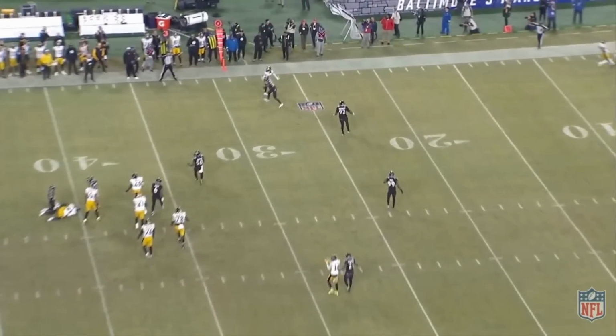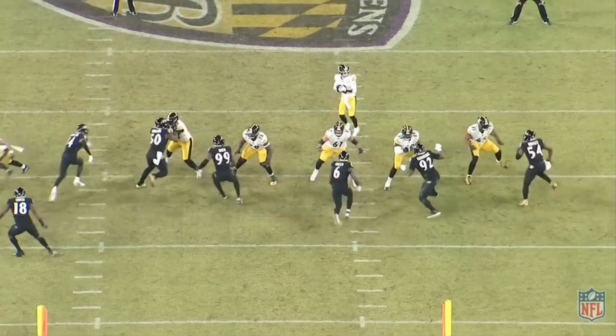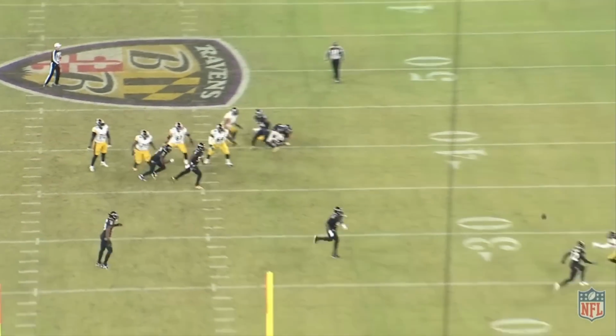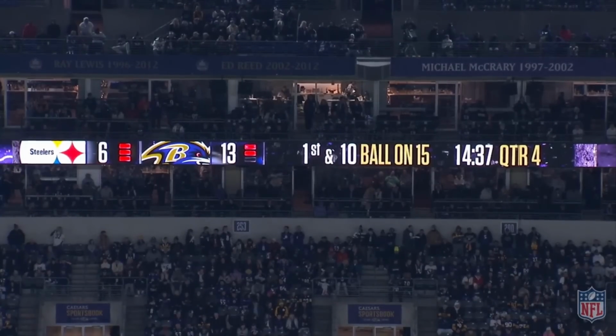So really good clip to learn from, I think, for all of us. But Kenny Pickett specifically, you don't want to take shots like this, especially when it's your responsibility. That's not the right tackle setting to the wrong guy.